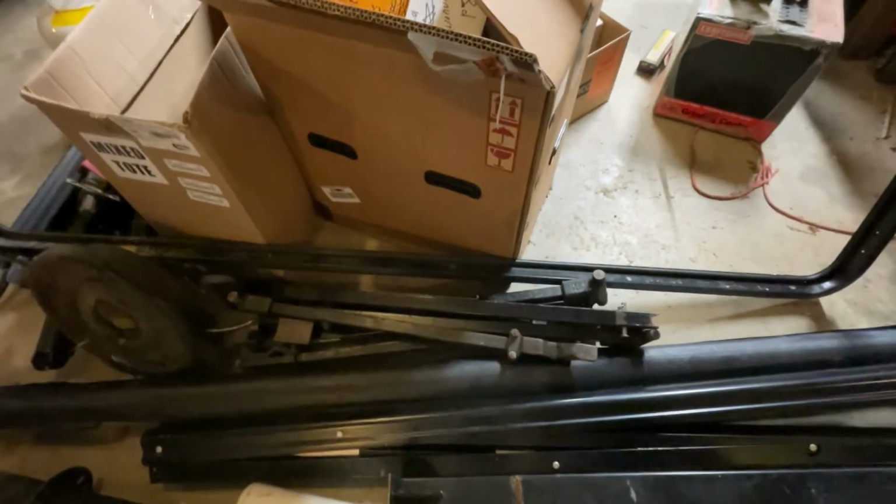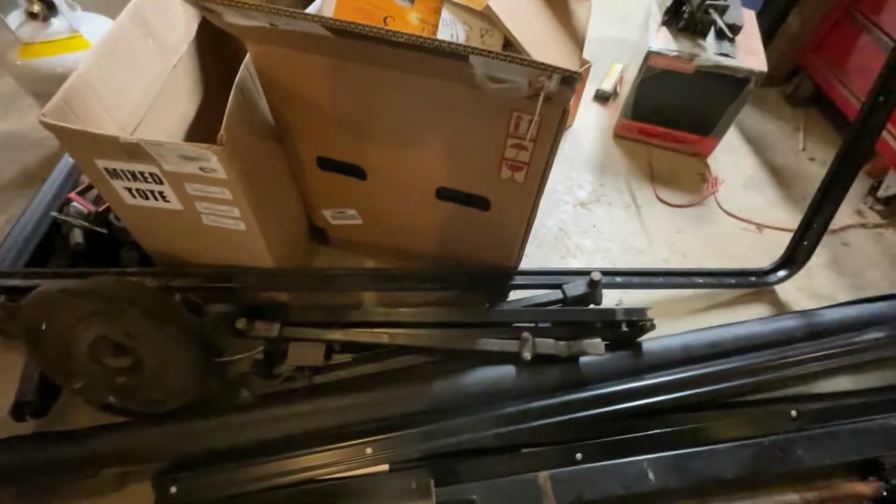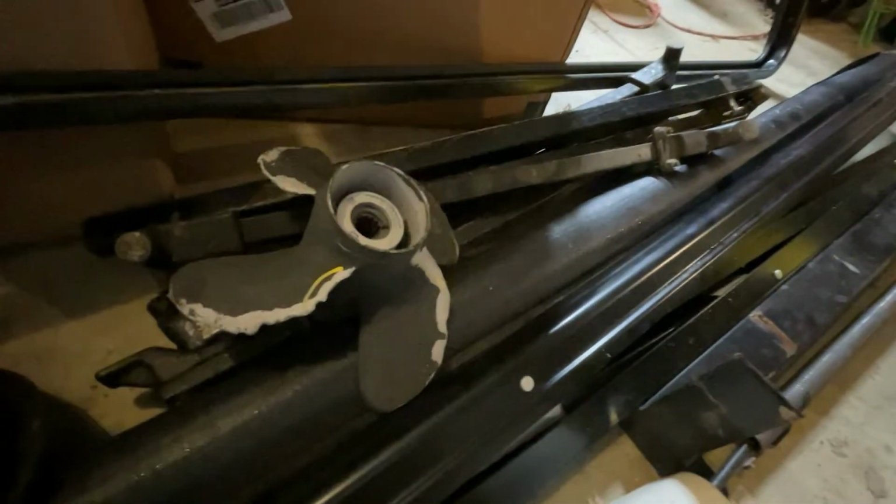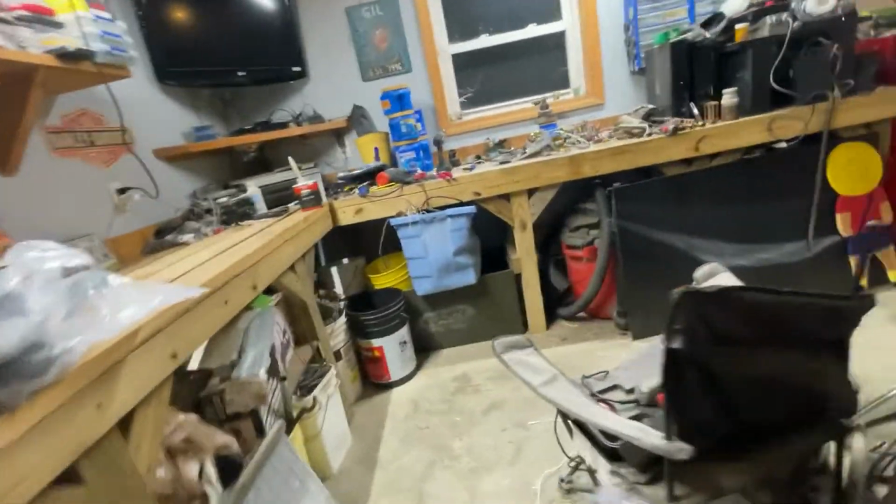Let's see what else we got here. We've got a whole bunch of sway bars, or bars for weight distribution and whatnot. We've got an aluminum rudder. I think it's called a rudder, but it's aluminum nonetheless. We got a brake drum, which is cool. We got the aluminum. I'm pretty sure this is aluminum. Let's check to be sure. Let's grab a magnet.